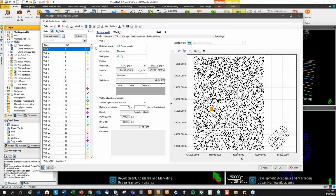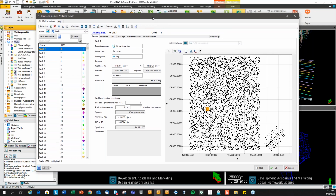The main elements here are the well list, where you have all the wells in the project. We have the active well label. We have the different data tabs. And then for each data tab, you have a data viewing area. And here on top, we have a toolbar with a set of tools that do different things. We'll cover all of these elements.